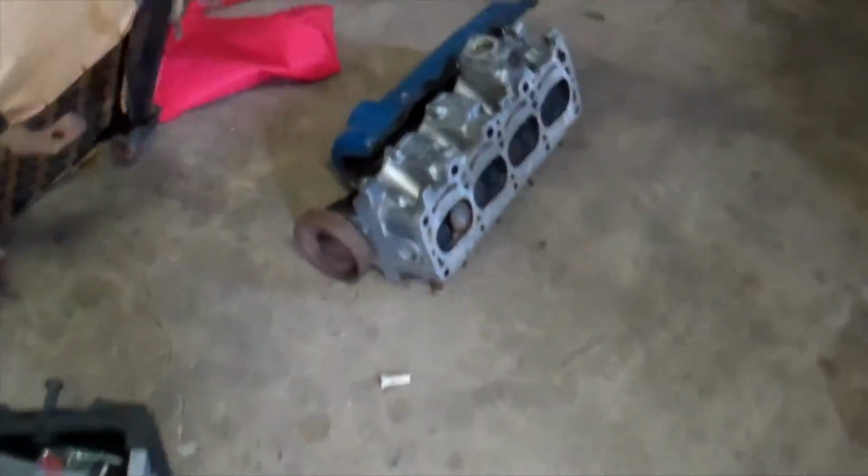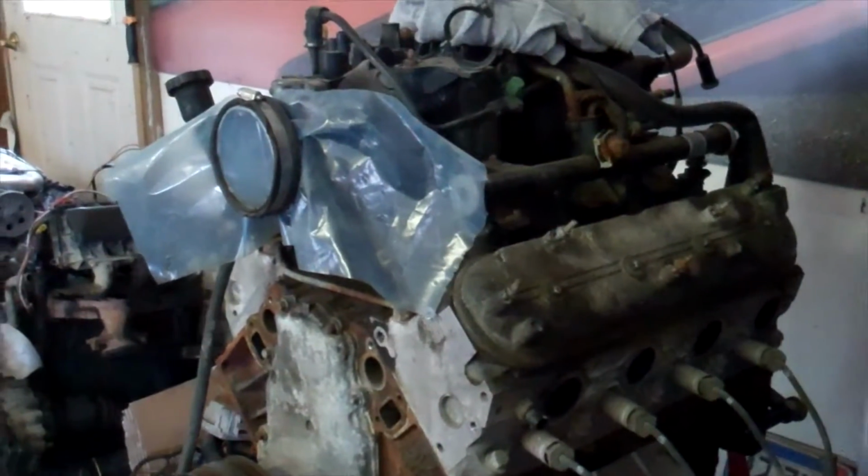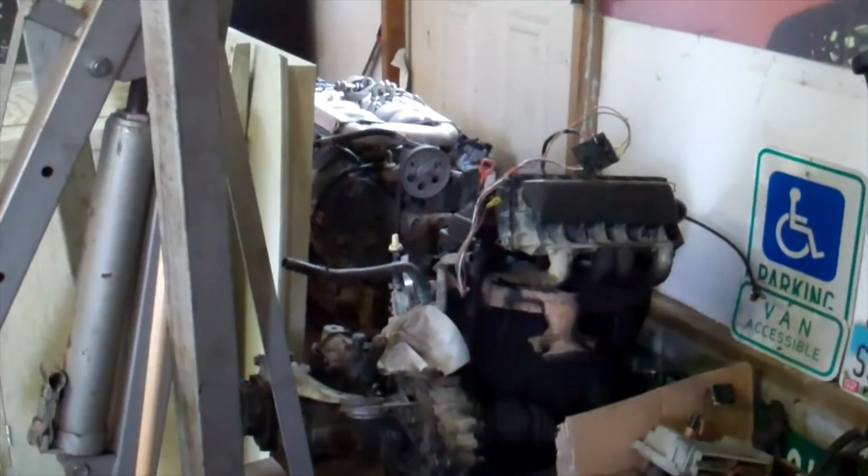Pretty cool. Harbor Freight, cheapest way you can go about it. They want roughly $800 for it, and with the winch and all the steel and the wheels, everything, I've got like 300 beans into it. So not too shabby.